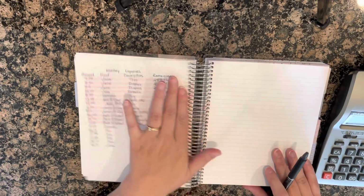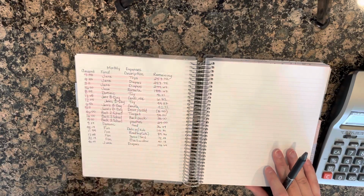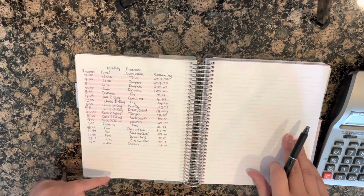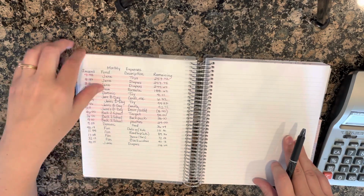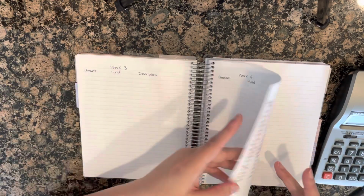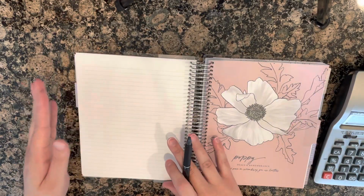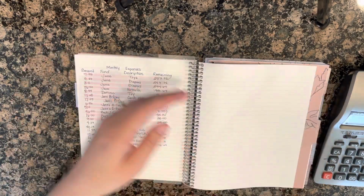And on this page, I'm doing the monthly expenses, and if it trickles into this page, which it probably will because we're almost gone with this page, then I'll put it onto the next page, and you still have a whole other page. So I really like that they changed that.